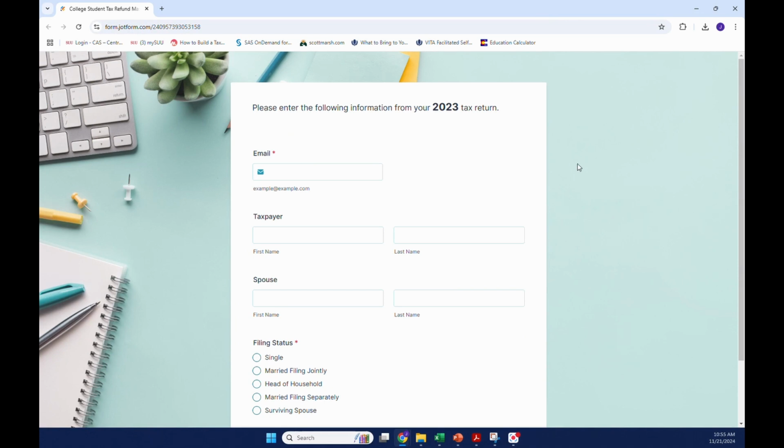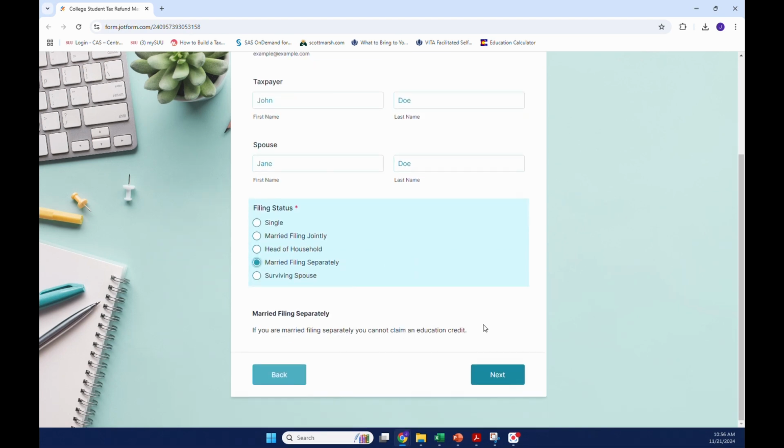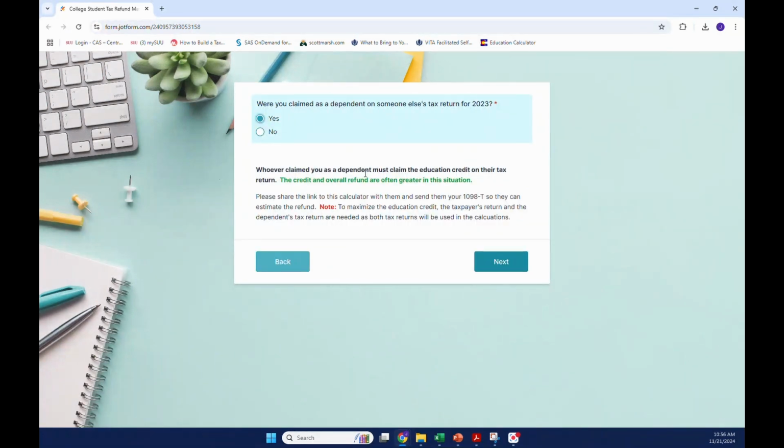So enter the following information from your 2023 tax return. Let's start with your email, John Doe at gmail.com, John Doe, spouse Jane Doe. And what's your filing status? We're going to do married filing jointly. You can see how this calculator works. If you're married filing separately, you cannot claim the credit, and you'll just get kicked out of the calculator. So go through, and it'll get you through your situation. Were you claimed as a dependent on someone else's return? If you were, they have to go through the calculator because they have to claim the credit, but you have to recognize income on your return potentially, so you almost have to work together going through this.